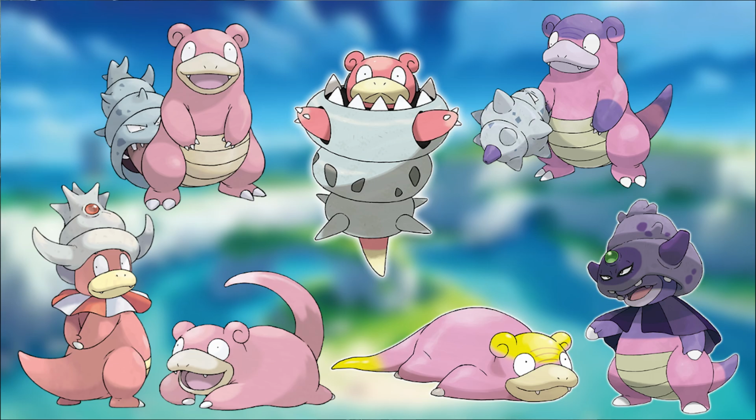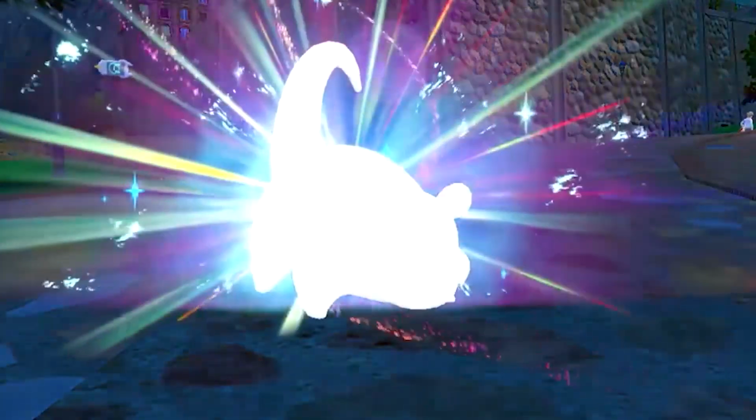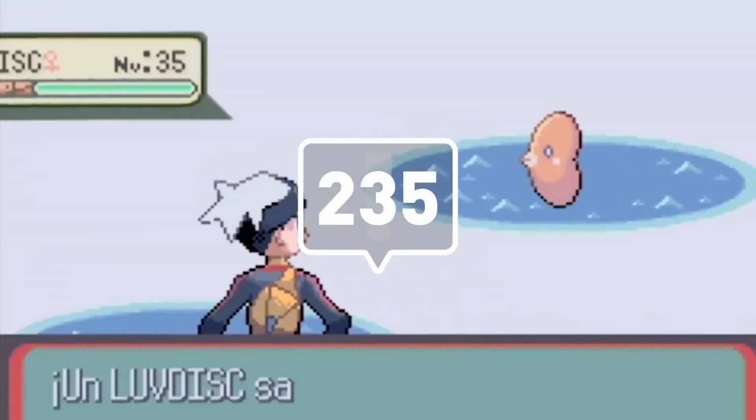Slowpoke has 4 unique evolutions based on how Shellder bites its body. But what would Slowpoke evolve into if another Pokemon latched onto its body?